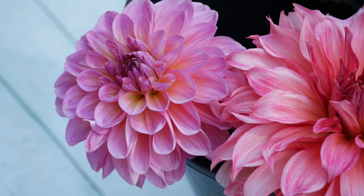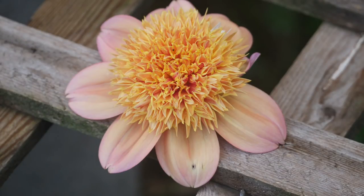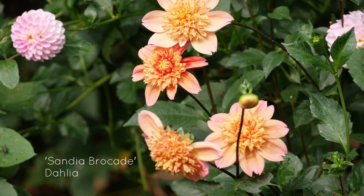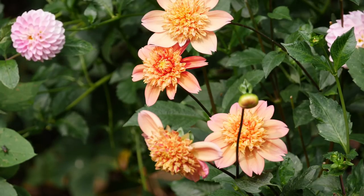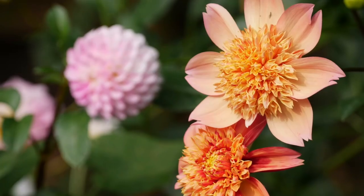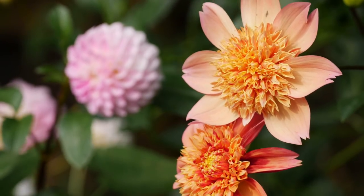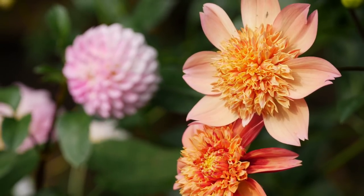Getting back to the dahlia garden and the varieties that I actually know the name of. Again, I'm sorry. This is Sandia Brocade. Hopefully I am saying that correctly. Again, this is another anemone type. I bought this from Cornel's Dahlias this spring. I was really attracted to the shades of orange and kind of purple in this.